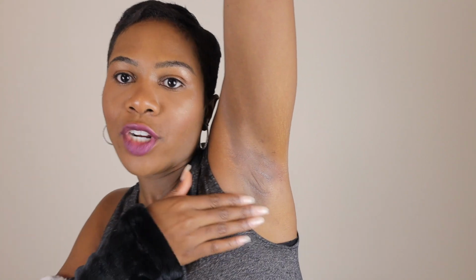So I have been going through laser hair removal. I have had my 4th session. I'll show you guys. Let's take this off. Let me show you. Hair free. Like hair where, sis? Where's the hair? So yeah, I have also decided to go all natural with my deodorant, cut out the aluminum and be hair free, just be natural.